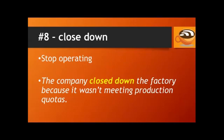Number 8. Close down. This means to stop operating. For example, the company closed down the factory because it wasn't meeting production quotas.